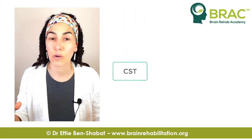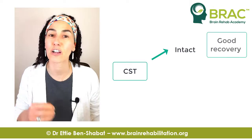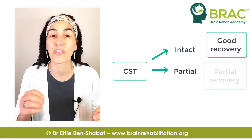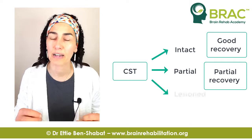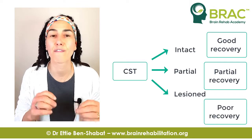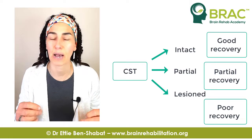If it doesn't affect the corticospinal tracts, then you know that this person is going to gain functional recovery of the upper limb. If it partially affects the corticospinal tracts, then you know that there'll be some recovery. But if a significant part of the corticospinal tract is affected by the lesion, then you know that this person is going to have very limited capacity for functional recovery of the upper limb.